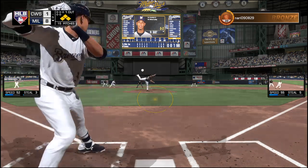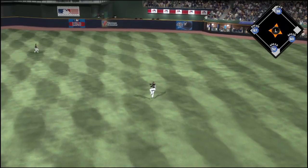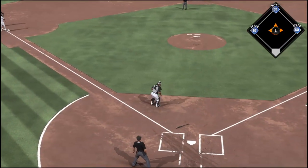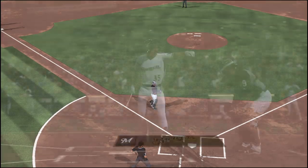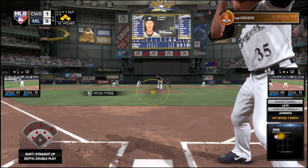Orlando Arcia. He's set, and the pitch. Hit toward the right side. That's in there. Base hit. 1 run is scored. And they'll hold that runner at third, so everyone moves up, and they remain loaded here with still only 1 gone.